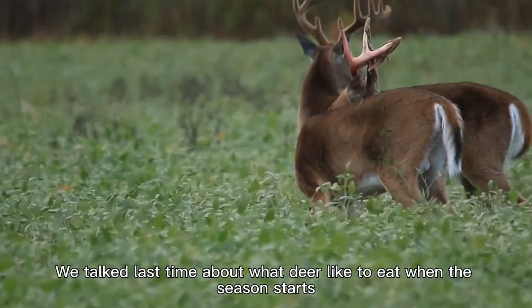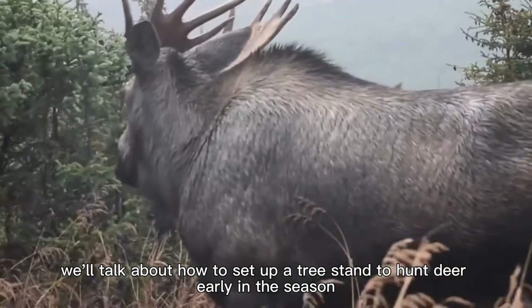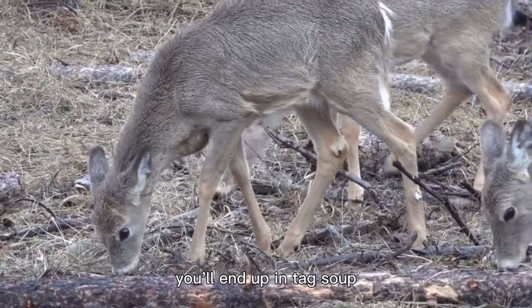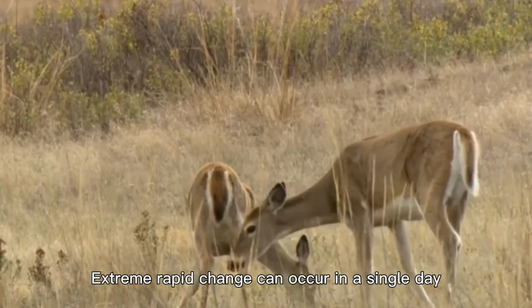We talked last time about what deer like to eat when the season starts. This time, we'll talk about how to set up a tree stand to hunt deer early in the season. If you don't keep moving around at the start of the season, you'll end up in tag soup. Extreme rapid change can occur in a single day.